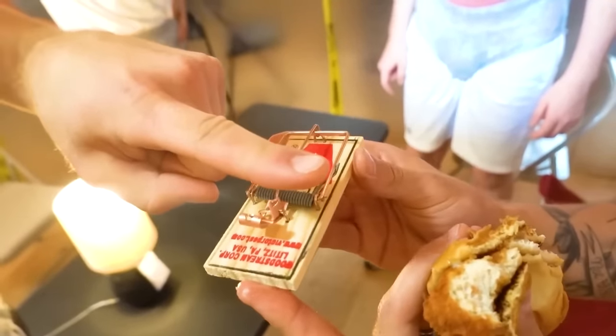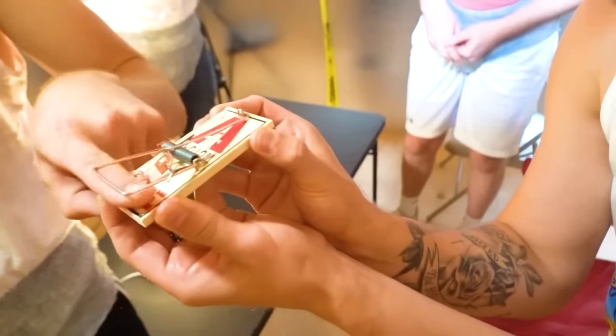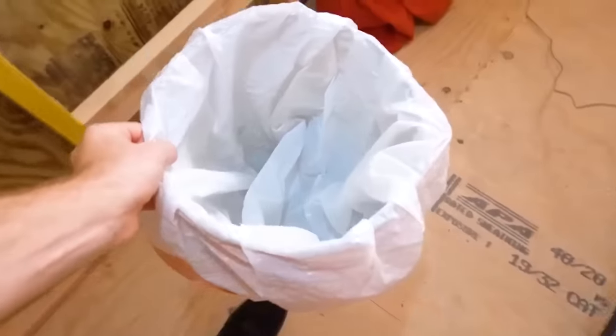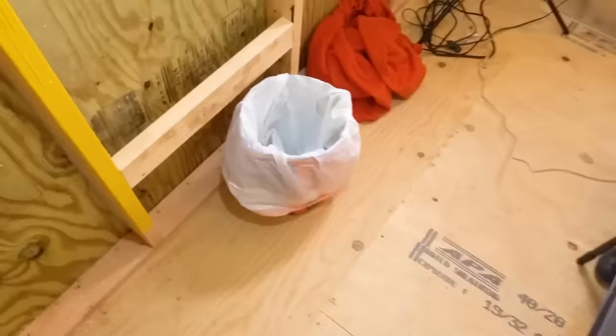Wait, whoa. I don't want you flinching. Focus. Oh, gosh. Oh! Justin just gave us this barf bucket. I don't know why, but now I'm worried.